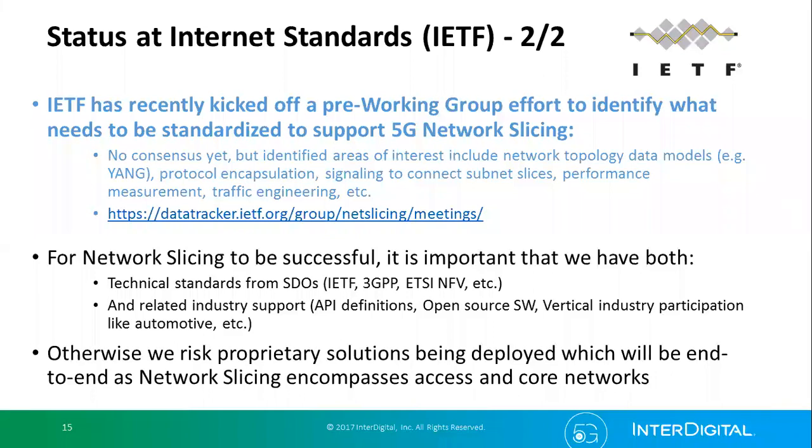So for an operator to be able to easily deploy a network slice, they have to be able to advertise it similarly as is done in the web world, where you have all sorts of web companies, and they just publish APIs, and whoever wants to use them can access them, can call them, and then of course there's some business relationship that's built in, either electronic charging or some other type of business relationship. But this type of industry support and infrastructure has to be there.